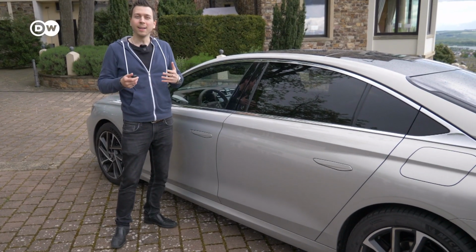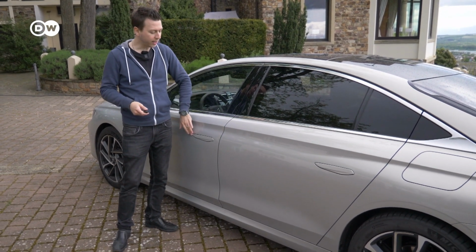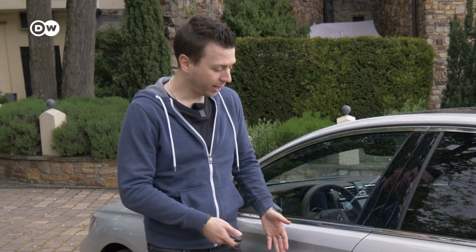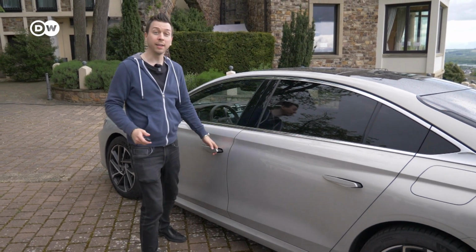Another thing I really like about the DS9 is the integrated door handles right here. I know only a few years ago you would find such door handles only on very expensive cars. And now you will have that right here. You press the button, they pop out, and then you can get in.